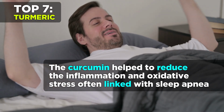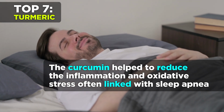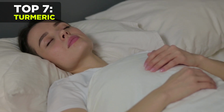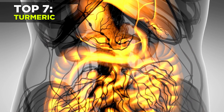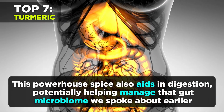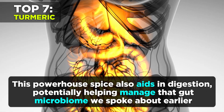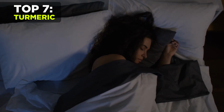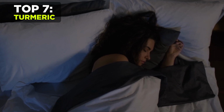The curcumin helped to reduce the inflammation and oxidative stress often linked with sleep apnea. This could potentially ease the symptoms for those dealing with this disruptive sleep disorder. But turmeric doesn't stop there. This powerhouse spice also aids in digestion, potentially helping manage that gut microbiome we spoke about earlier. That's right, your curry might be working double time, aiding your gut health while combating sleep apnea.